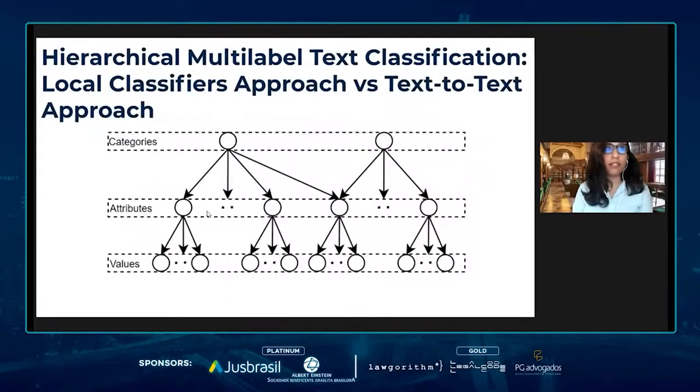And so since the taxonomy is hierarchical, at the first level we have the categories, and each category has children attributes. And for each attribute, we need to predict the values. We treat this problem as a hierarchical multi-label text classification task. And we experiment with two approaches. We first try the local classifiers approach, and then a second approach, which is based on a text-to-text framework.